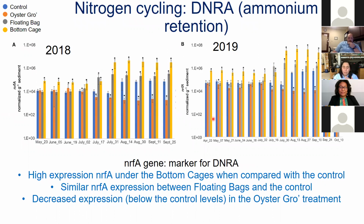We have studied two pathways that deal with nitrogen release. However, in the beginning of the talk, Dan mentioned that nitrogen cycling also involves a step, when the conditions are appropriate, toward retention of nitrogen in the ecosystem. And that was something called DNRA. So if we had to be fair about this project, we also had to see what percentage of nitrogen retention we are having in the ecosystem because of the presence of the oyster.